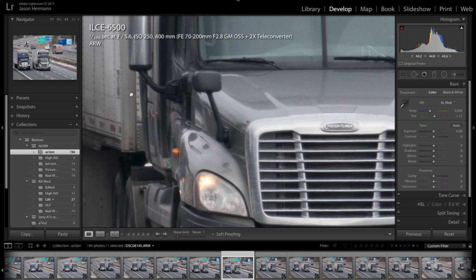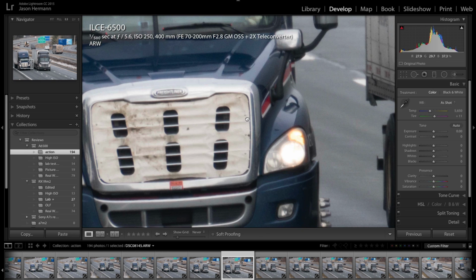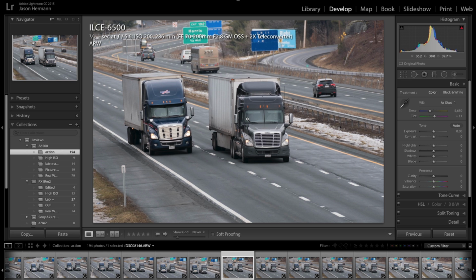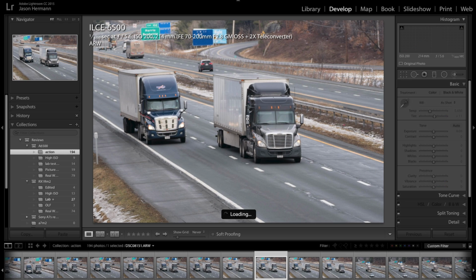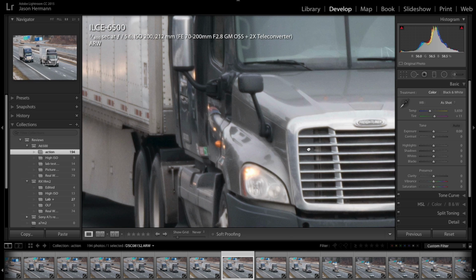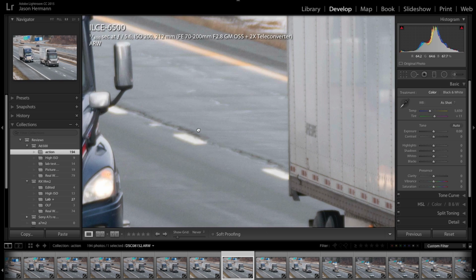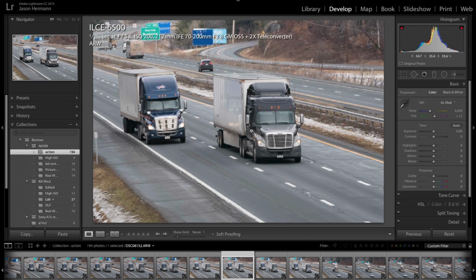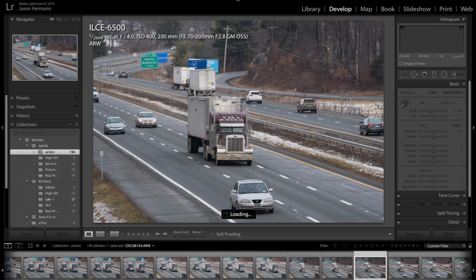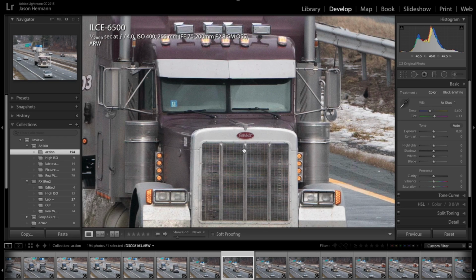And you can see the sharpness is really good. It's not like super tack sharp, but that's the lens at f5.6 with the teleconverter. You do lose a little bit of sharpness there. Here's another one. This truck's starting to pull ahead, and you can see how good it is. It's excellent. That one in the background's a little bit softer because I was actually focusing on this one. Here's another truck, Peterbilt. I'll just zoom in here so you can see the detail. And you can see this one came out exceptionally sharp.